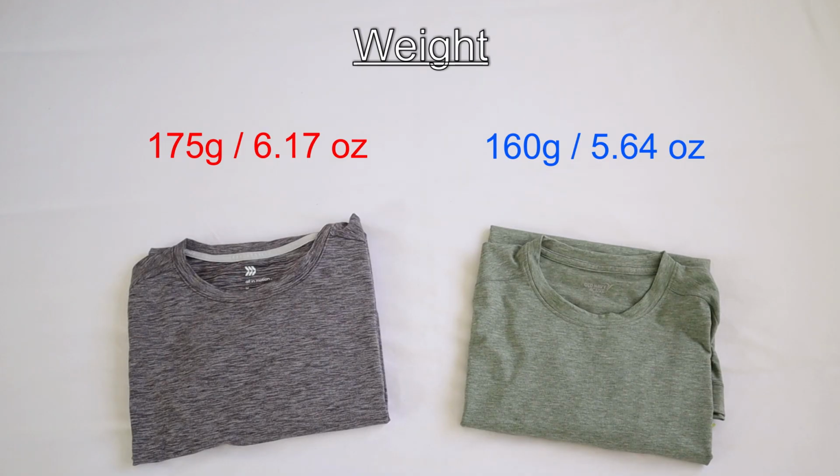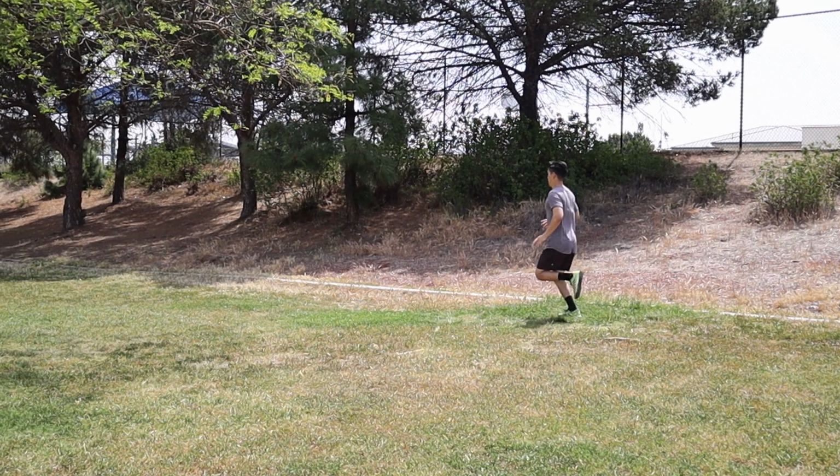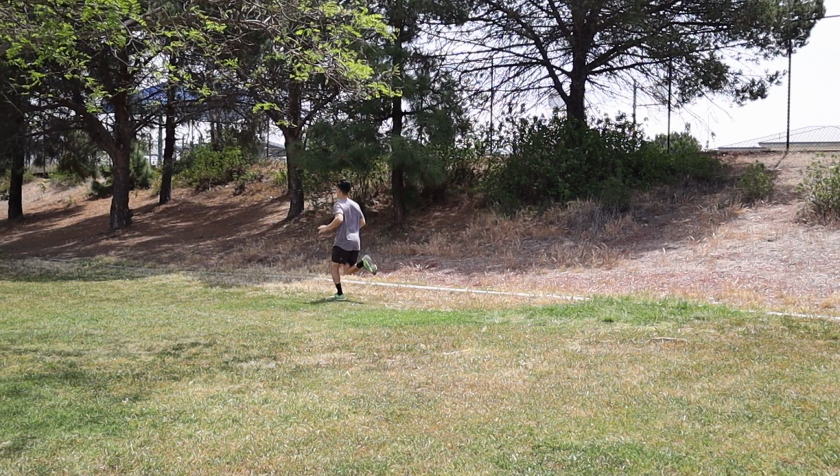The Target shirt here is obviously heavier than the Old Navy shirt, and you can actually feel the difference when you have both of these in hand. The added weight on this Target shirt likely puts you at a competitive disadvantage compared to wearing a lighter weight Old Navy shirt. That's the theory anyway, so I tried to test this theory by going on a run and testing myself with my running times. I just want to quickly reference the materials again.